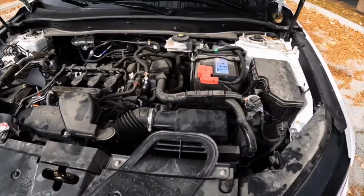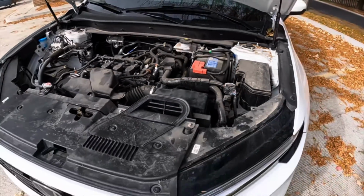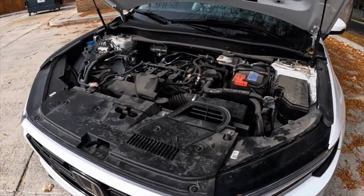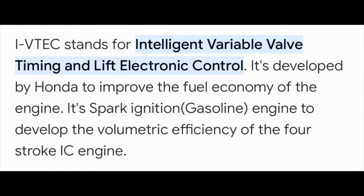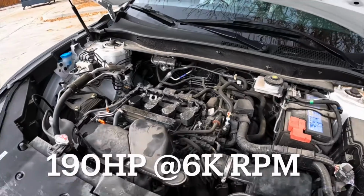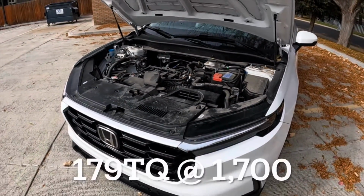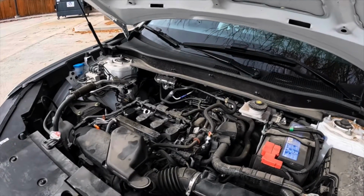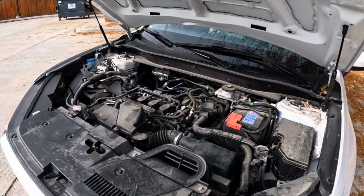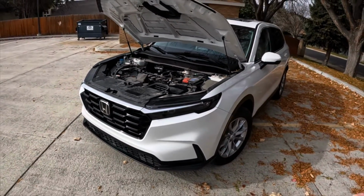But your reservoirs are throughout, your battery's on the driver's side, and this actually has i-VTEC, which stands for Imperatively Very Tall Engine Coolant. So that's a pretty high-tech engine. Makes 190 horsepower at 6,000 RPM and a whopping 179 pound-feet of the twisty stuff at 1,700 RPM. Although it's a good engine, I kind of wish Honda went with the naturally aspirated route of the CRVs of the previous generations. Let's drop the hood.